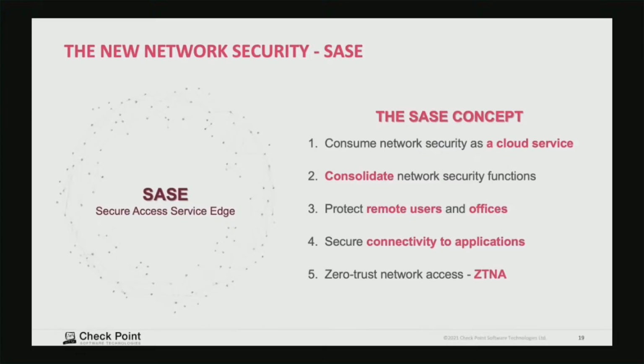Both users and offices can make use of this SASE platform. Everything is being secured once the connection is established to this SASE platform. Last but not least, the SASE platform allows the administrator to create a policy to limit the access to only the authorized users or authorized applications.